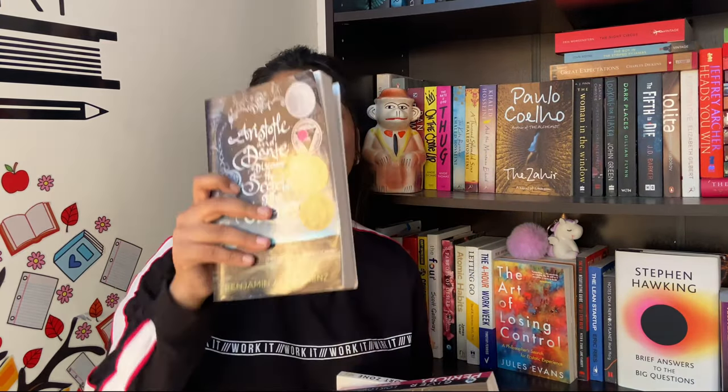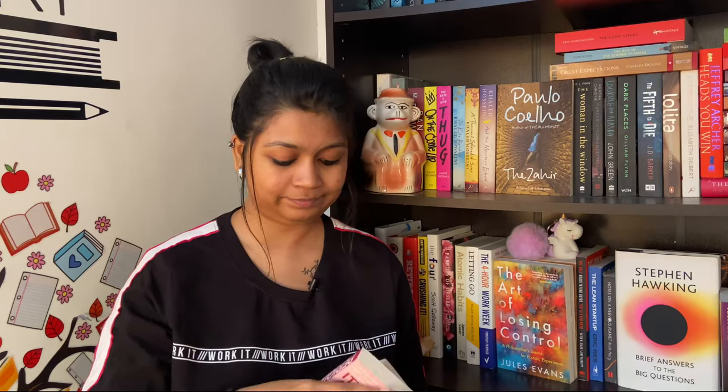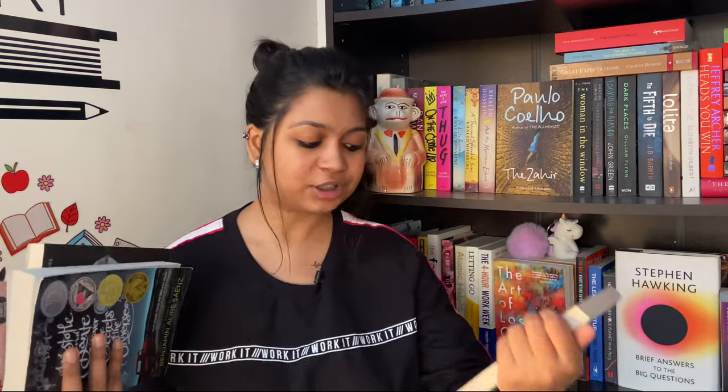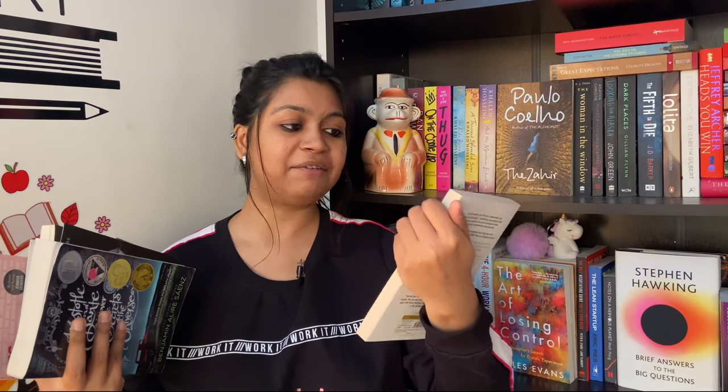Money and the Law of Attraction by Esther and Jerry Hicks. They're husband and wife. Again, it is one of the earliest books I've read on Law of Attraction, and I feel like this is one of the best books I've read on Law of Attraction. We have The Giver by Lois Lowry. Love this book. Then we have Aristotle and Dante Discover the Secrets of the Universe. If I start talking about this book, I will start crying. Period. The published copy by Emma Barnett. The Discomfort Zone, again 50-50 about this book. It is by Farah Starr.